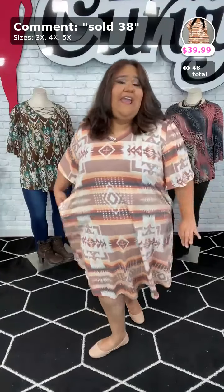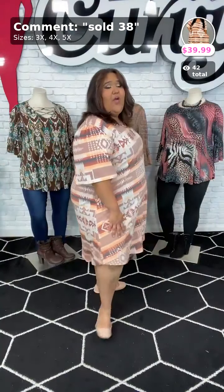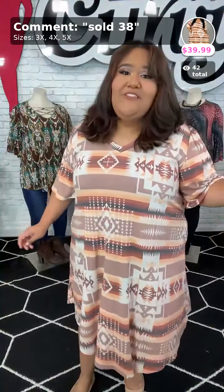All right, sold in the number 38, this Aztec print dress. The colors are gorgeous. Screams fall to me. It has pockets. And look at here, pleated sleeve. So for those of you who said pleated sleeve, I got a pick for you right here. Sold in the number 38, $39.99, sizes 3, 4, and 5X, ladies.